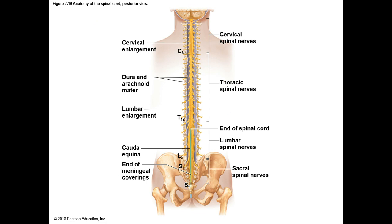So here is going to be your spinal cord. Notice it goes from the base of your skull, because it connects with your brain, all the way down into your first or second lumbar vertebrae. So here's where it ends, and then at the bottom, these are a collection of spinal nerves, which are part of your PNS. Again, that collection is called cauda equina.